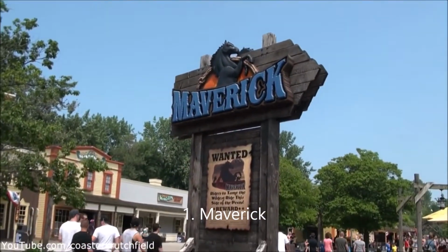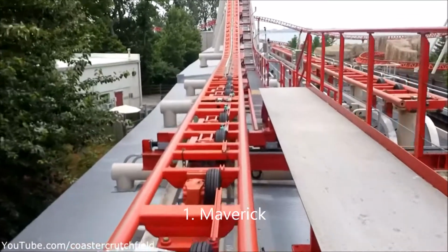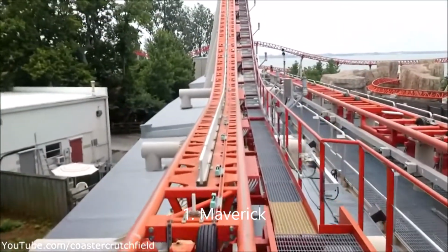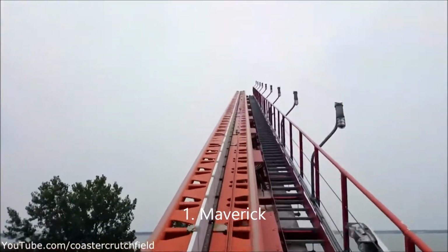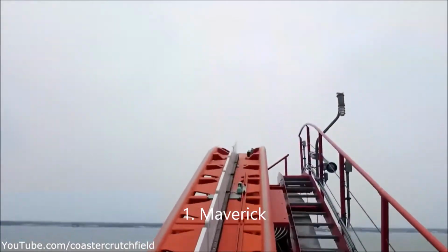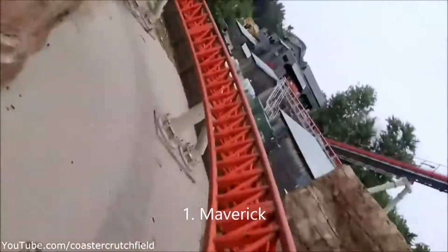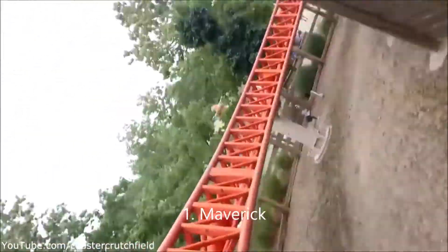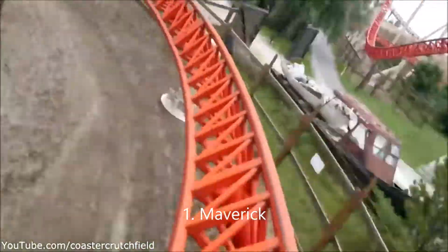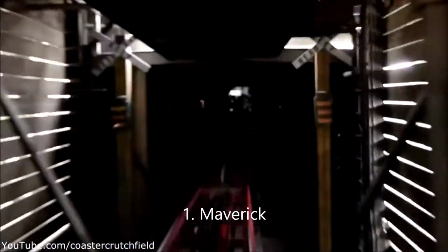My number 1 spot goes to none other than Maverick. Maverick has been my number 1 coaster at Cedar Point for a while now. It might not have the stats, but Maverick just proves that you do not have to be record breaking to be incredible. You go up that lift hill so fast. Like, you're up there in no time at all. And then the beyond vertical drop, the crazy banked turns, the speed, the launches. I love the launch right after the tunnel. And like the slogan, the wildest ride in the West. This ride is wild. The intensity is what makes this great. I don't have a problem with the restraints either. I do like the restraints on Maverick. So again, this is definitely my number 1 pick at Cedar Point.